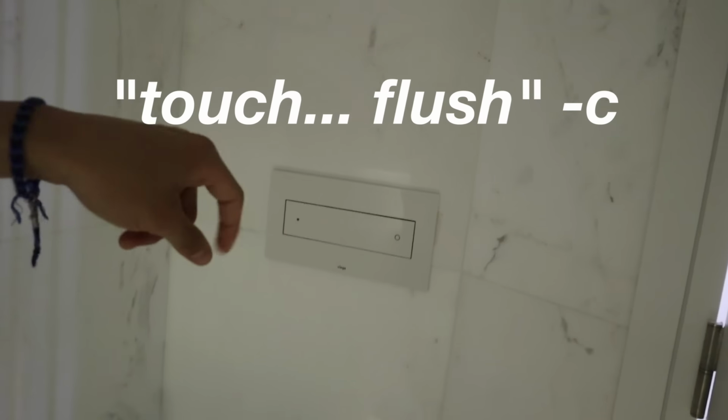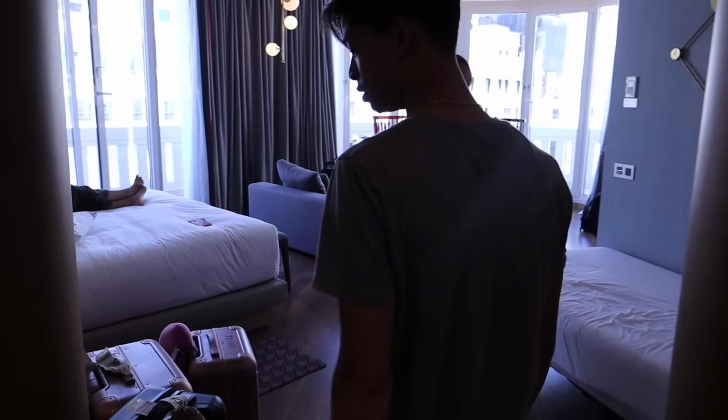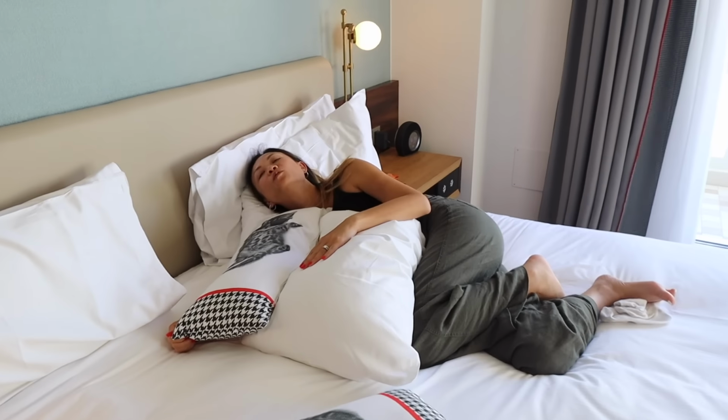There's even a shower in here too. It's so nice. Yeah, it's so nice. Look at the flusher. What? Touch, flush. And we go out, we go to the bed. So we have two beds in total. This is probably where Christian's gonna sleep. And then we have a king. Yeah. Over here. Introduce me to your sister.